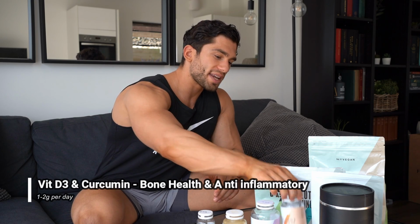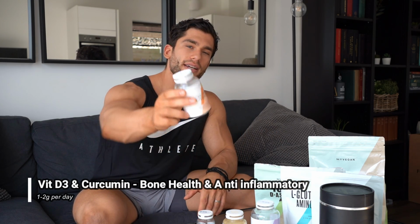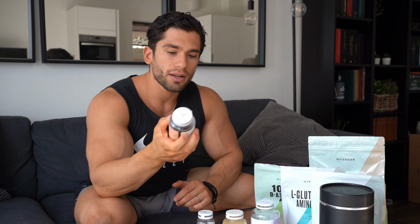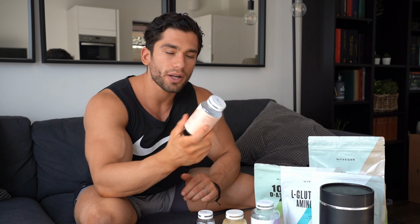And moving on, we have the vitamin D3 and curcumin. Normally I take just vitamin D3, but MyProtein do this curcumin one as well.